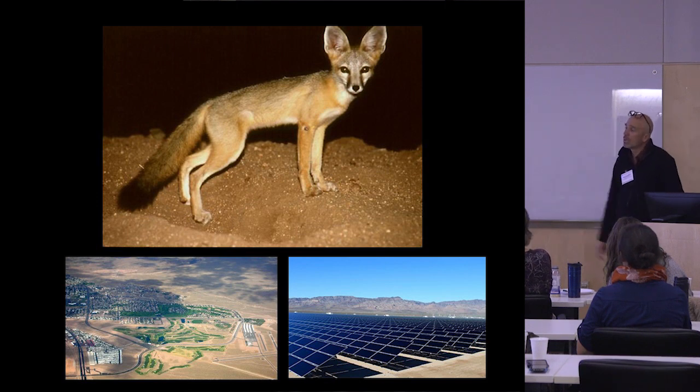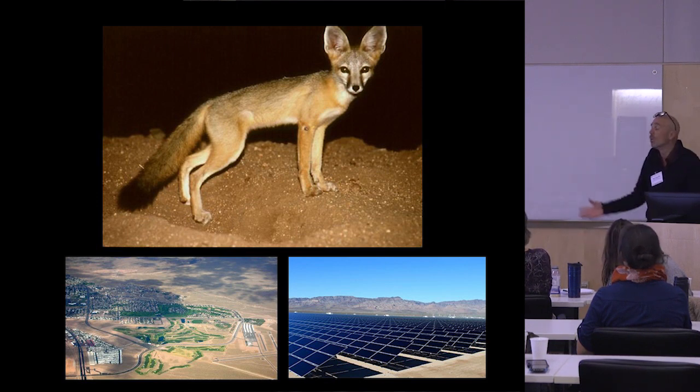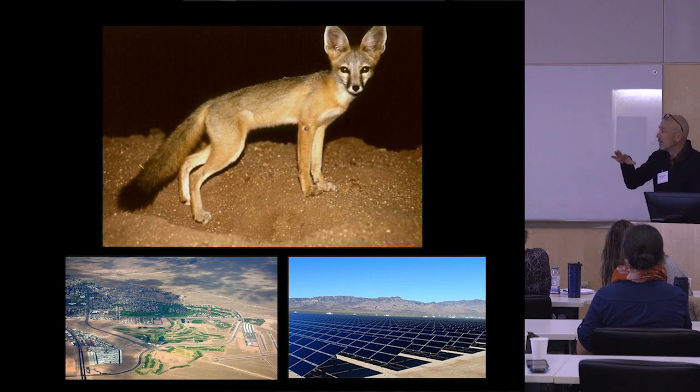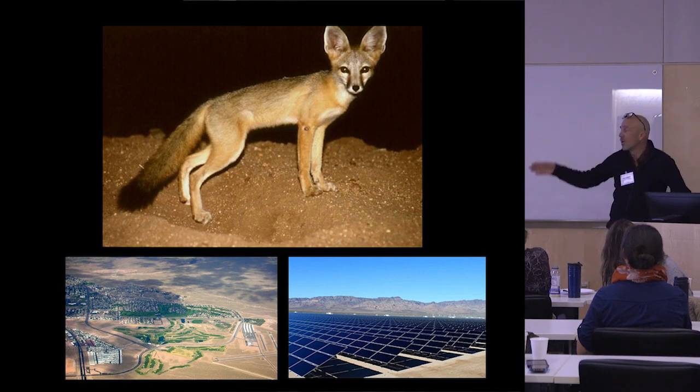So we now work in the largest solar farm, or what will be the largest solar farm in the world, counting kit fox. And it allows that project to go forward. And just as an aside, it's a really cool story, and they're doing quite well. So it's a nice one to take climate-friendly energy and make it wildlife-friendly as well.